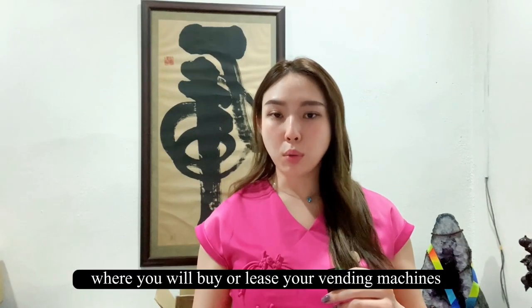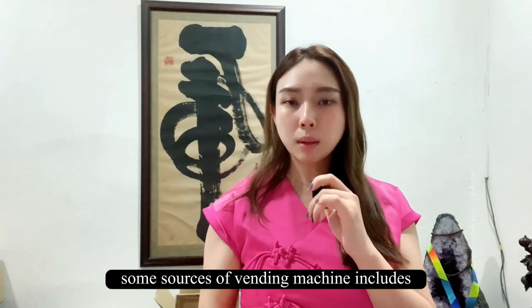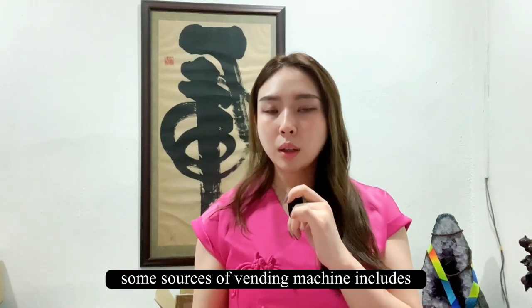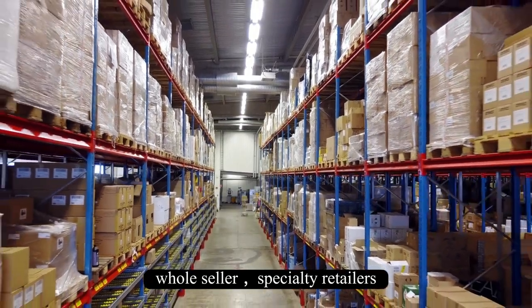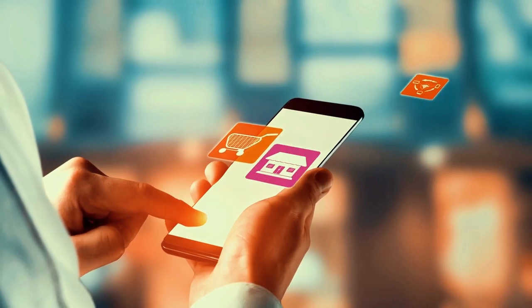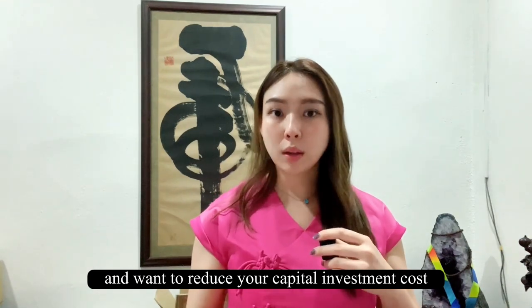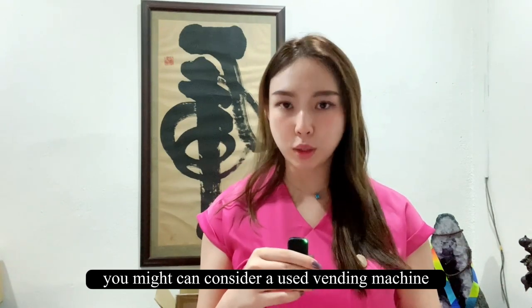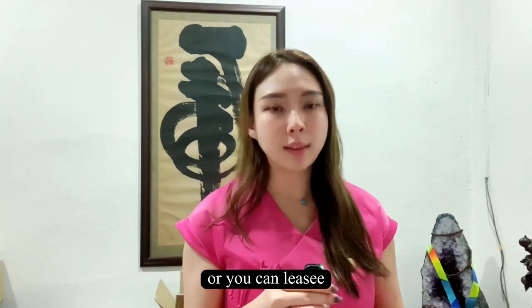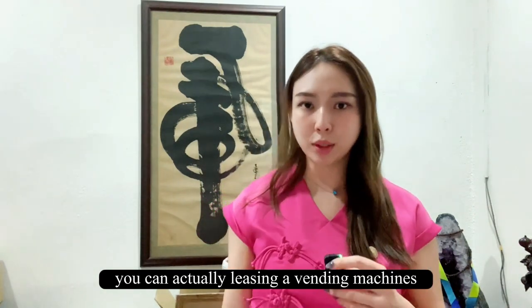Determine where you will buy or lease your vending machines. Some sources of vending machines include manufacturers, wholesalers, specialty resellers, or online sellers. If you are on a tight budget and want to reduce your capital investment cost, you might consider a used vending machine, or you can lease. You can actually lease vending machines.